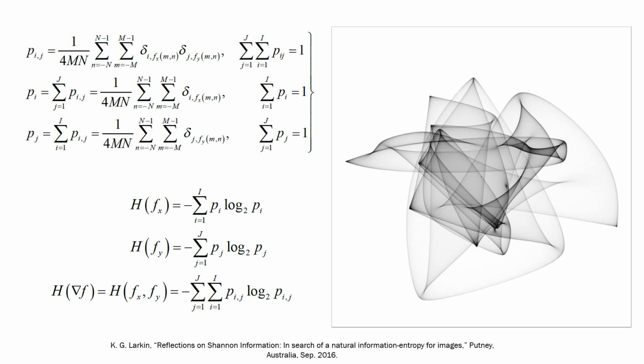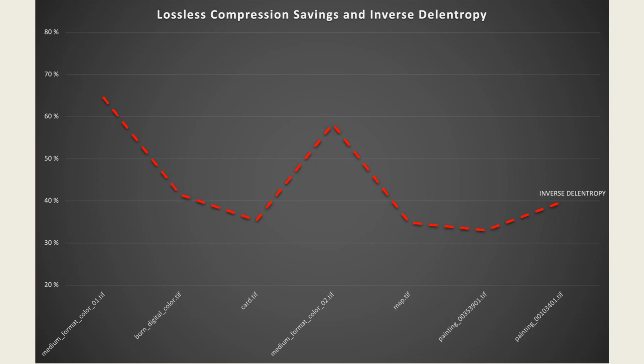Here you can see how the mathematics get more complex when a second spatial dimension is added to the basic concept of entropy. And for each source image, the previous one-dimensional histograms can suddenly turn into quite elegant 2D gradient maps that you can see on the right-hand side of this slide. For 8-bit source images, delentropy can range between a minimum of 0 to a maximum of 8.